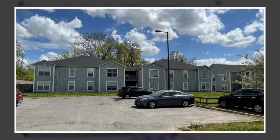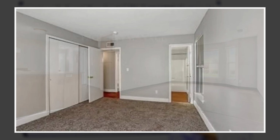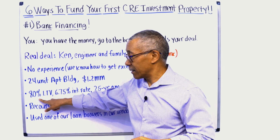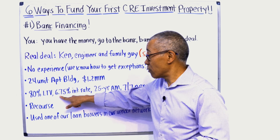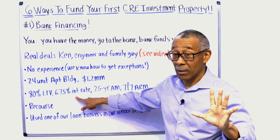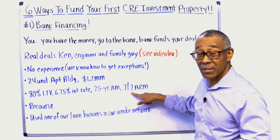So the deal was a 24-unit apartment building. The purchase price was $1.2 million. Remember, this is his first deal. He was able to get loan terms of 80% loan to value. That means he put down 20%. Interest rate, 6.75%. Pretty good for recent loan terms. Not too bad. 25-year amortization and a 7/7 ARM.